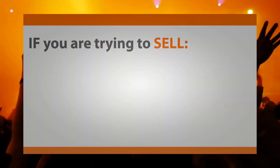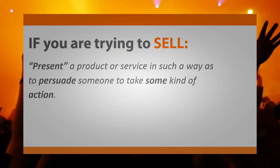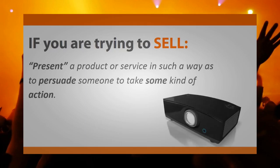If someone is attempting to sell something, they perform the same basic function no matter what the media: to present a product or service in such a way as to persuade someone to take some kind of action. With me? Screencasts are great tools for presenting sales messages. You can take any collection of text, images, slides, video clips, audio, screen recordings, camera video, or almost any kind of media, and record, arrange, and edit them as video.